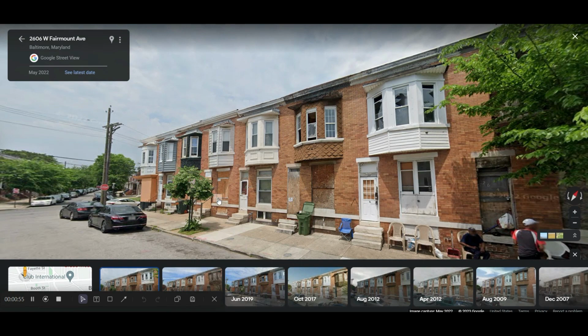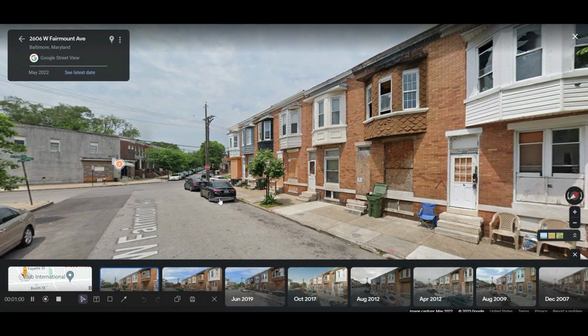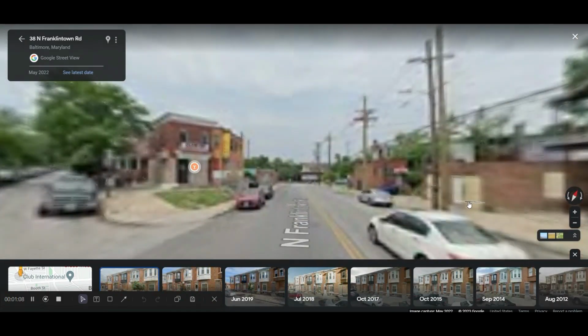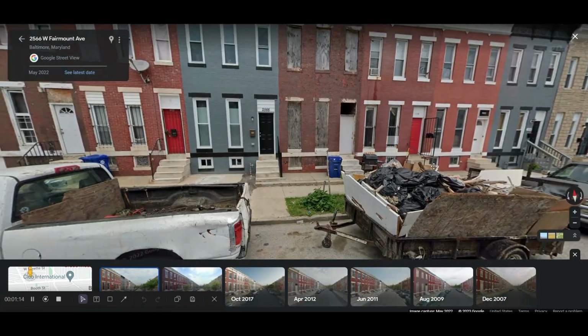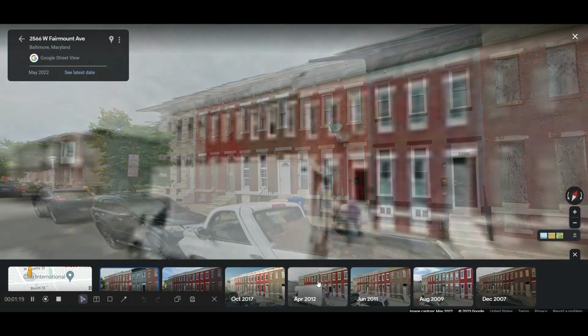And as you can see, it's just an unfortunate thing that creeps through the blocks as one house starts to fall into disrepair. I mean, there's no denying that it has a knock-on effect. Not to say that it has to happen all the time. Some of the time, people do remarkably good renovation projects and are able to turn a block around.